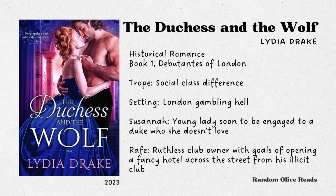He offers her a large sum of money in exchange for her playing at the club. While Susanna declines at first, she realizes that the money would give her an opportunity to get away from her engagement. Rafe and Susanna attempt to keep their relationship professional, but Rafe is in awe of her playing, and Susanna sees glimpses of Rafe's kindness towards his employees. It's a total social mismatch here, but Susanna really wants to go after what she wants.